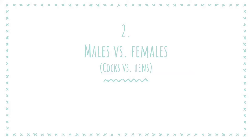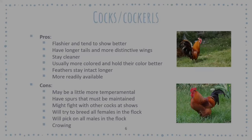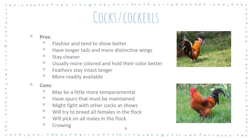The next thing you want to consider is whether you're going to choose males or females. The poultry term for males are cockerels and cocks, and the female term for poultry are pullets and hens. So for cocks and cockerels, I'm going to talk a little bit more on the showing portion of this.